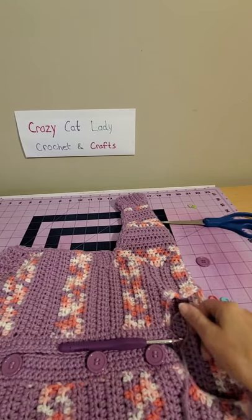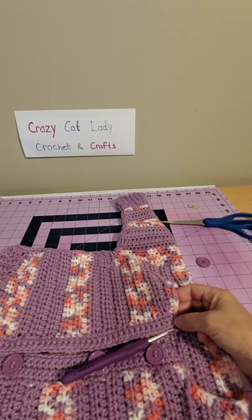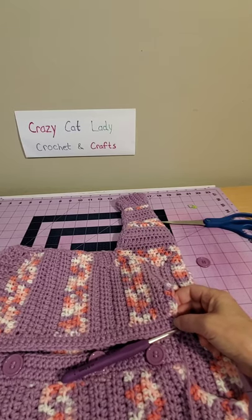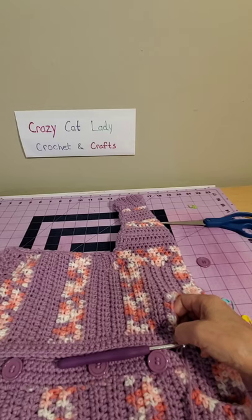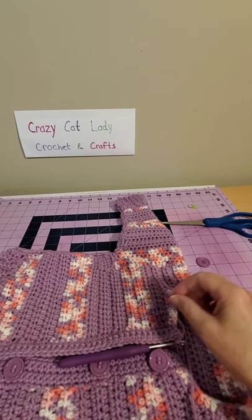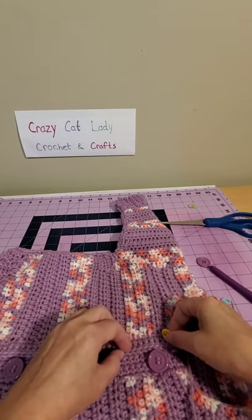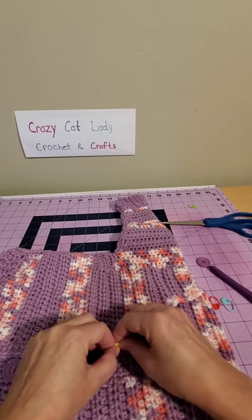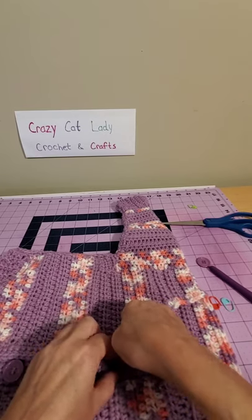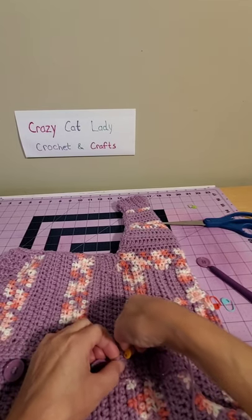Okay. So I started the single crochet over here for the buttonhole panel. I know I had said I was going to do two, but when I put it up to the buttons, it wasn't going to be deep enough, so I ended up doing a total of three rows. And what I'm going to do now is line up the rows with my trusty stitch markers.